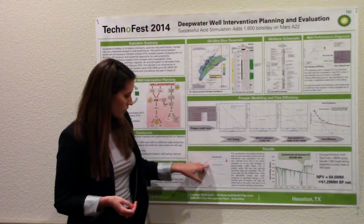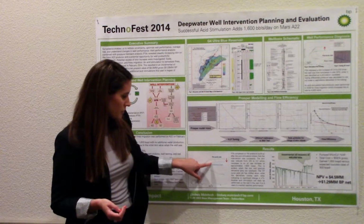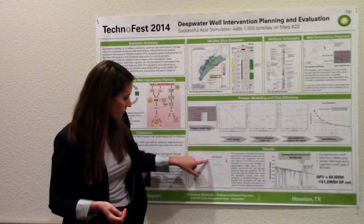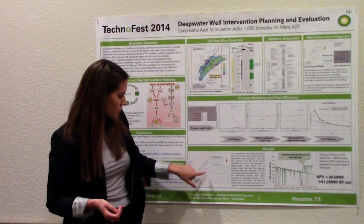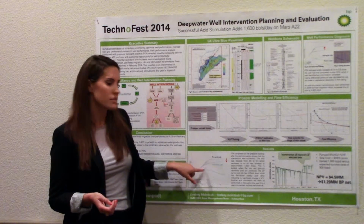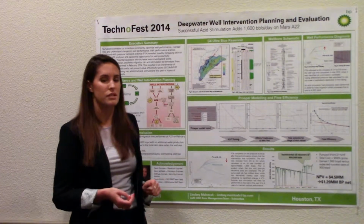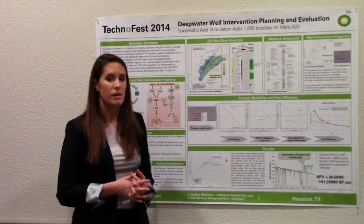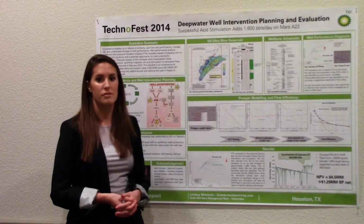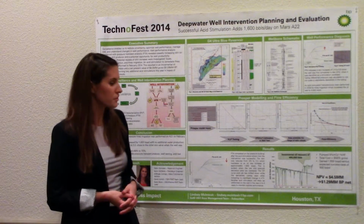The light blue derivative plot is the pressure transient analysis after the stimulation, and you can see that the DP curve has shifted down relative to the pre-acid job PTA. Wellbore storage has also moved to the left, which is very indicative that the skin has decreased. For my analysis, the skin had decreased from 9.6 to 3.2, which is very close to the base case. There was also a well test done on the well, and this showed an uplift of about 1,600 barrels of oil per day, which is very good, and we were very happy with those results.